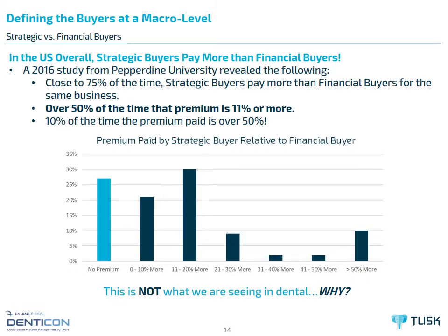So this is an interesting slide because we took a deep look at a study that Pepperdine University conducted about 2 years ago when they analyzed the overall economy and then broke it down into different sectors in a way of peeling back the layers of the onion, so to speak, on your typical merger and acquisition activity in different sectors. In the U.S. overall, strategic buyers pay more than financial buyers. And that's in the U.S. overall. Sometimes the premium can be more than 50% more that a strategic buyer will pay relative to a financial buyer. That's not what we're seeing right now in our industry.